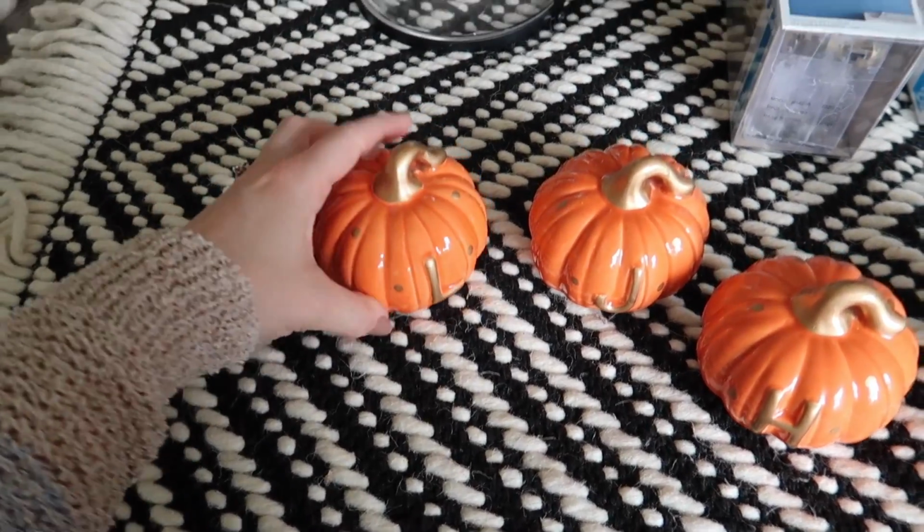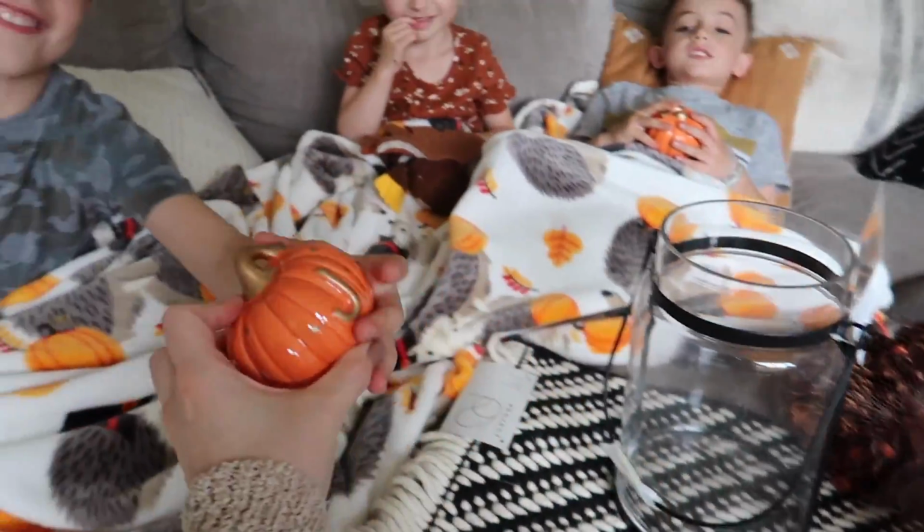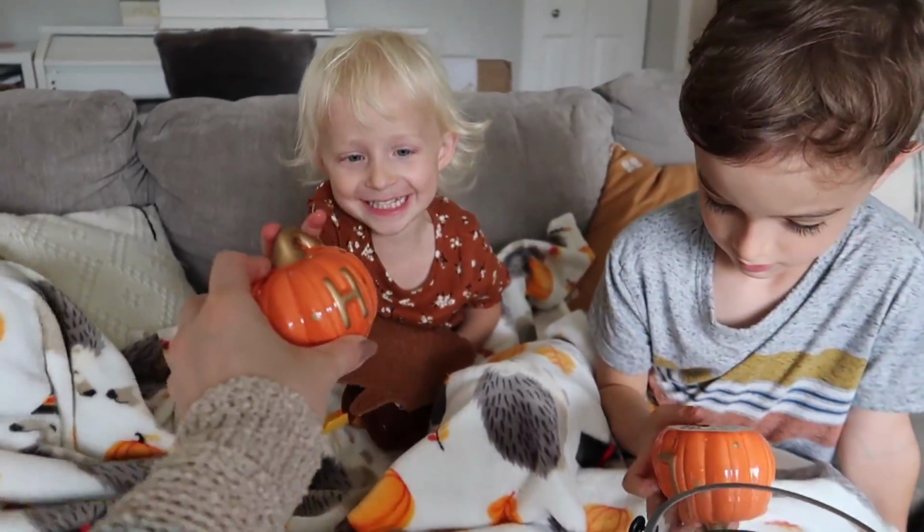So whose pumpkin is this? Liam's. Whose pumpkin is this one? Mine. Judah's. And whose pumpkin is this one? Haley's.